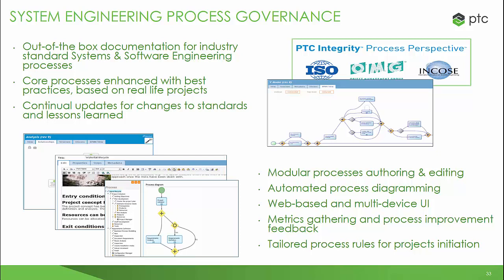We provide updates to those processes over time, and you can then use the tool to configure the process, tune the process in a modular way with editing and authoring. The tool provides automatic process diagramming using a web-based multi-device user interface. You can use it to run projects and gather metrics for improvement of the process in the future. And it also has a very powerful process tailoring wizard to give you truly agile processes based on answering simple questions about your product or your system and generating project workflows for that project.